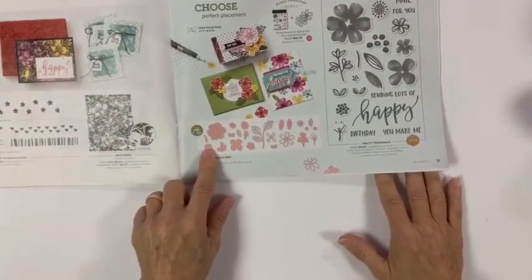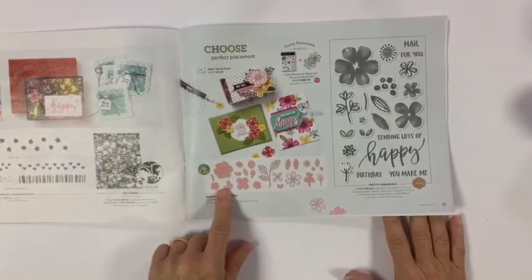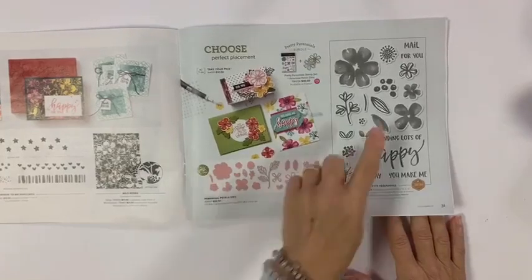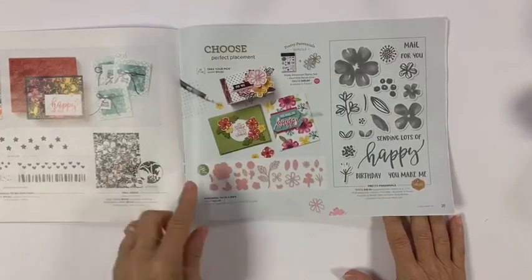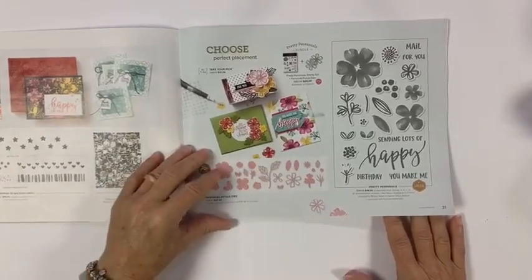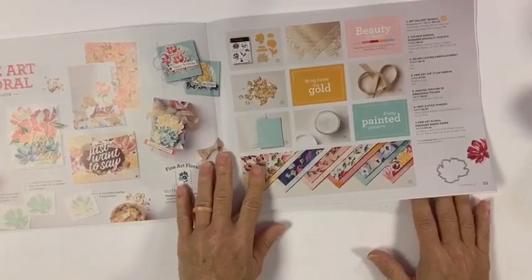These are the dies that I've been using like crazy. You've seen it in lots of posts. I have to remind myself to put them down and back away from them. These dies, yes, they look absolutely amazing with the stamps, but these dies add texture as well as die cut, and these would actually work as a standalone set of dies on their own just fine. We have our Fine Art Floral.